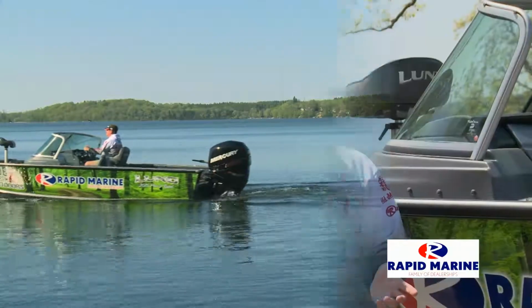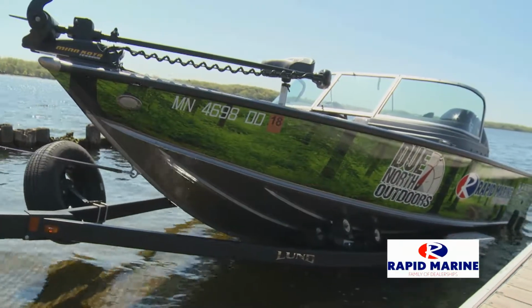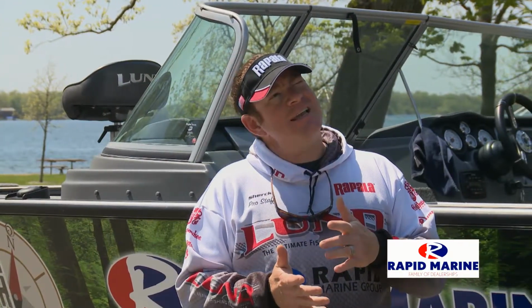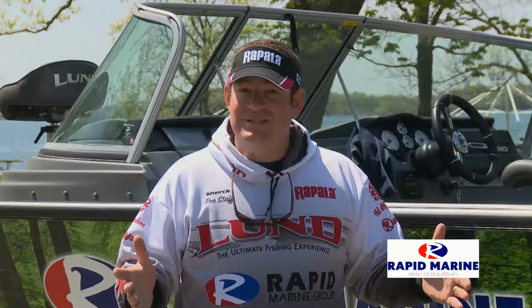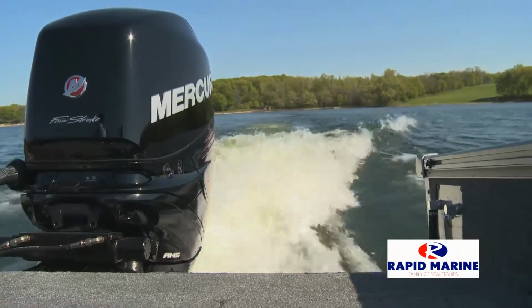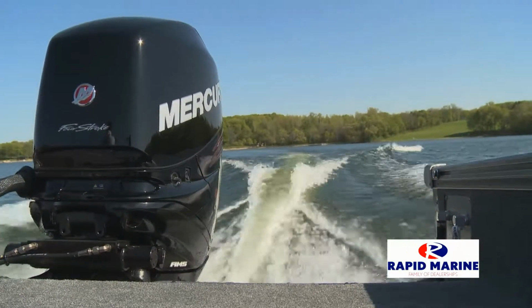I suppose we should get the numbers out of the way first. The 2075 is 20 feet 10 inches long. The beam is 102 inches wide. That translates to, let's see, 8.5 feet wide. A stable fishing platform. Now, this boat, you can put up to 300 horsepower motors on the back, which translates to about 60 miles an hour on open water with gear.